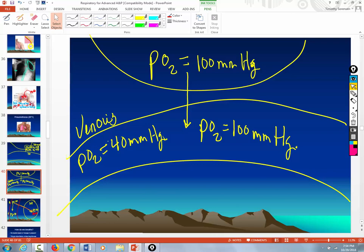What's the PO2 of venous blood? 40. What's the PO2 in the alveoli? 100. So the oxygen will move by pressure until the PO2 of the plasma is 100. Then all that blood with a PO2 of 100 goes to the left side of the heart, down to the cell. Say yeah.